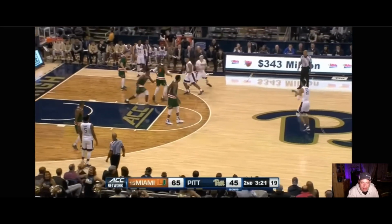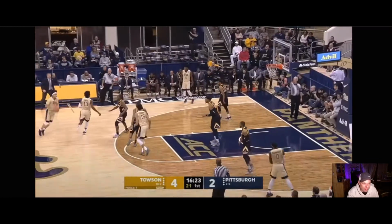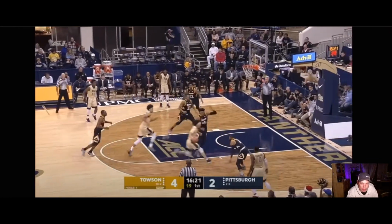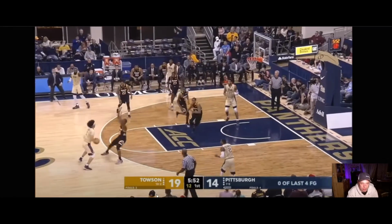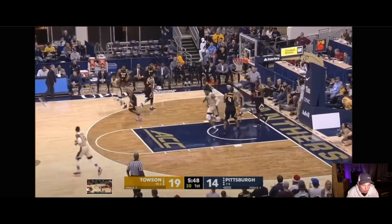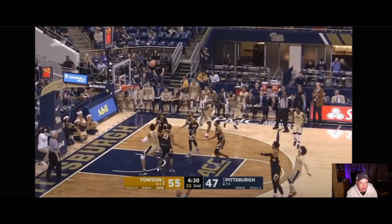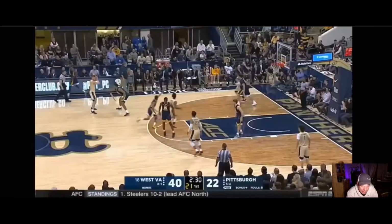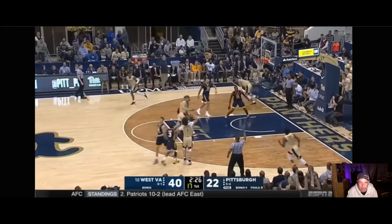I think there's no doubt the kid can shoot. That's lights out shooting. You got to remember, this is an 18-year-old kid right here. Off the dribble. Look, he went right there to his offhand. Used his offhand off the glass. Nobody put a hand in his face. He drills it. Another one.